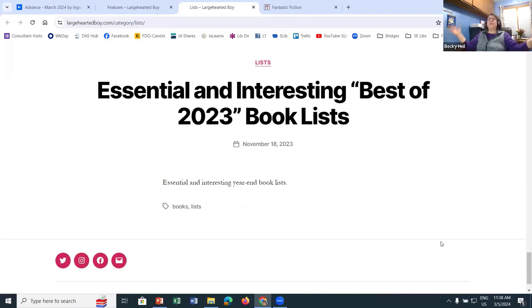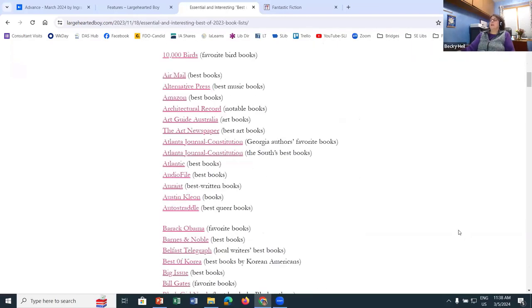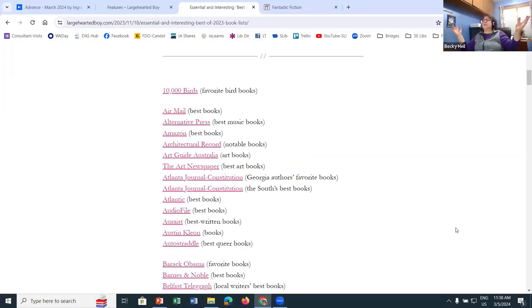Here, he used to do all of them, and there were 1,000 best of lists that he came up with. So now he's trimmed it down a little bit and he's doing the essential and interesting best of book lists. But this is his trimmed down version. When I click on this, here's the list. There is some bird organization that has put together their favorite bird books. The organization is called 10,000 Birds, and they have put together a list of their favorite bird books.